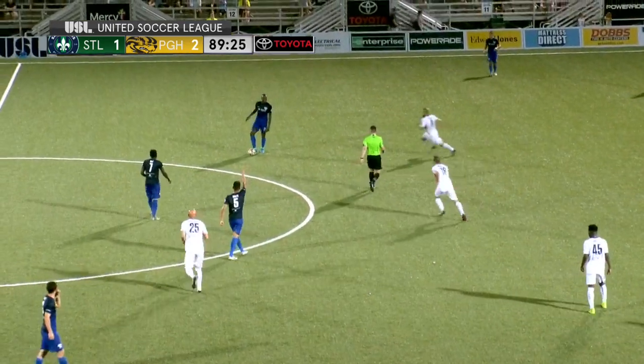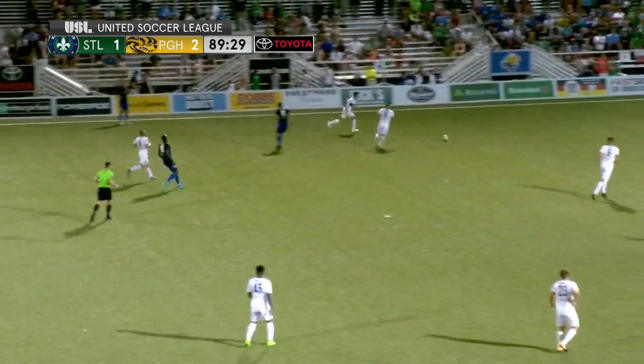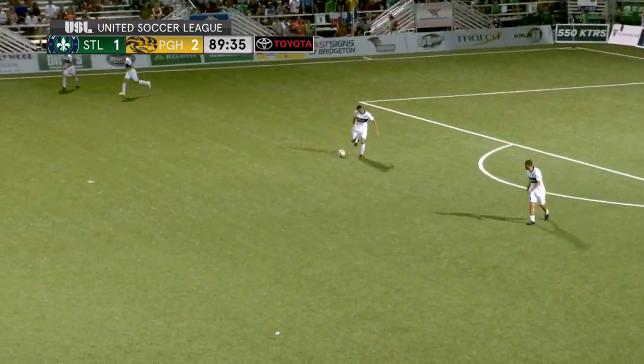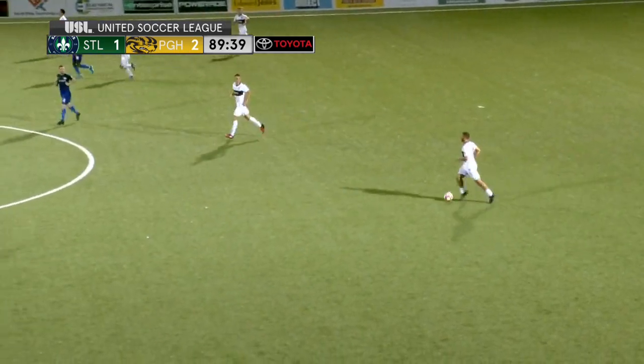Absolutely, and not worth it at this point. I mean, even if you're down by one, you don't need to get another yellow card or even get ejected. I mean, this is obviously mentality for the next game. Let's prepare, let's regroup. There's still a minute or two left in the game. There's still a chance. Let's give it our all, but let's not be reckless.